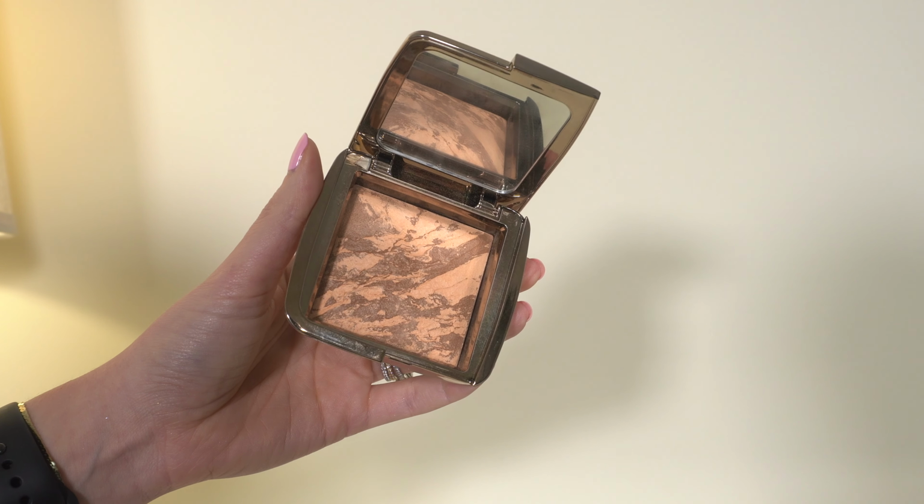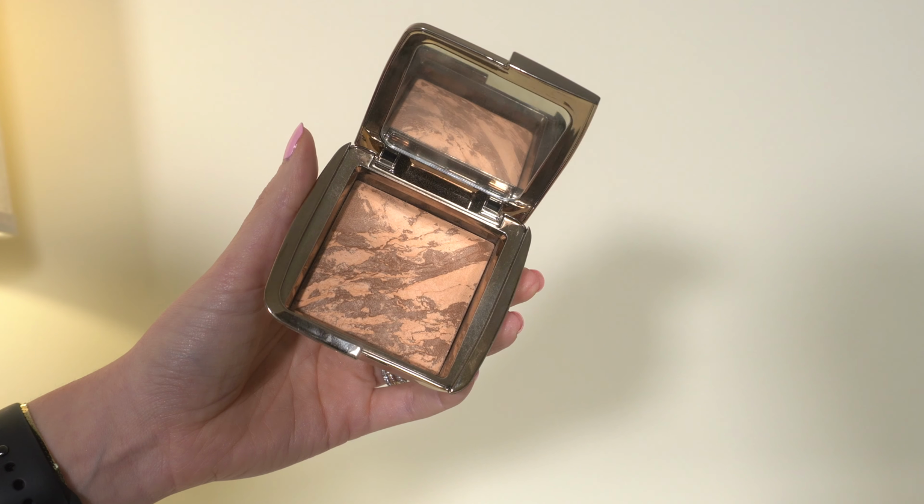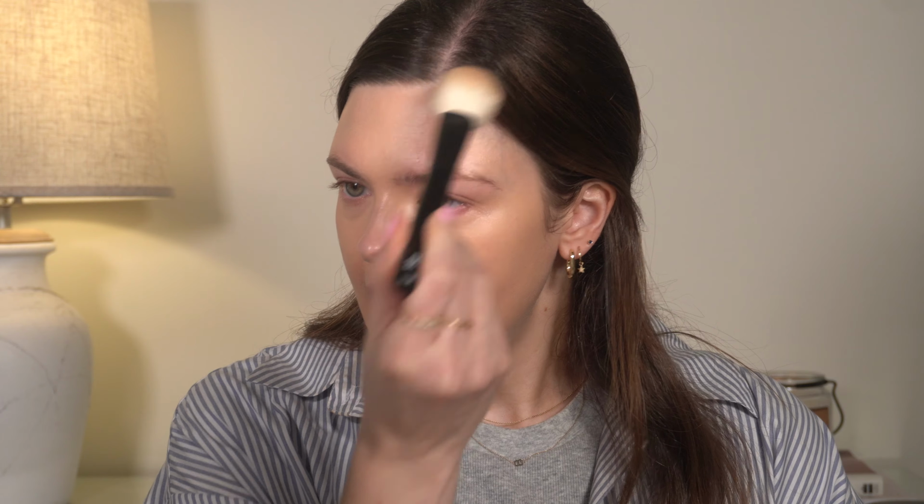For bronzer, I used this in the Instagram video and I'm going to use it again because I forgot how beautiful this Hourglass bronzer is. This is the Ambient Lighting bronzer in the shade Nude Bronze Light, and I'm gonna apply it with the Rephr number 5 brush. This is the brush I used the other day, and it applied even better than I remember it applying before.